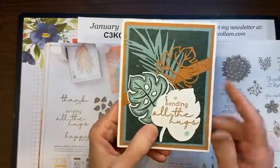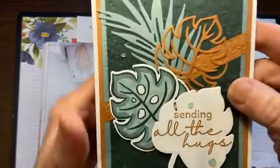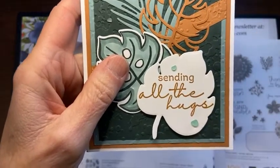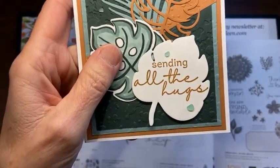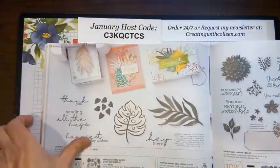But very nice card. And if you notice, we have in here, it's little sea glass. Let me hold it up here, see if you can see it. There's little pieces of sea glass on here. And again, what's so cool is that they're self-adhesive. Just another little embellishment to add that extra special touch.